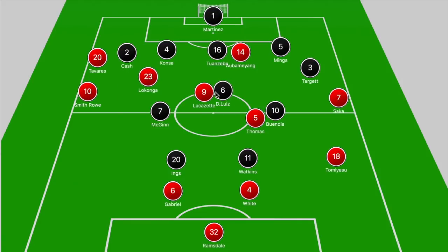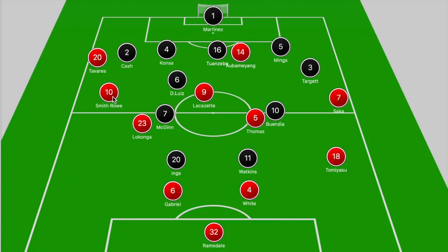That's where you would see Lokonga pushing forward into the final third as well, and they would have somewhat of a triangle, and it would force Douglas Luiz to shift across if McGinn wasn't dropping off deeper to cover. If Lokonga wasn't in that zone and he was more central, you'd see Smith-Rowe dropping off a bit deeper, and that's where they would have Nuno Tavares looking to make runs beyond Konsa and Cash, or simply take on Cash and break towards the byline.